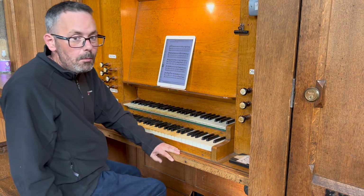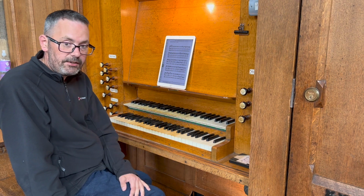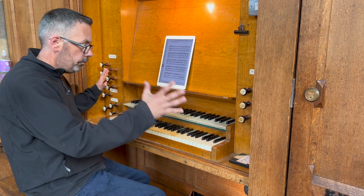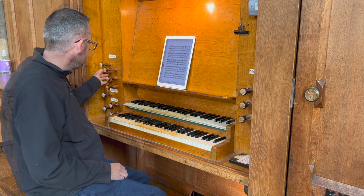Unfortunately, the organ, being the age that it is, we don't have thumb pistons, we don't even have any combination pedals. Everything is controlled purely by the stops, but a really nice sound.